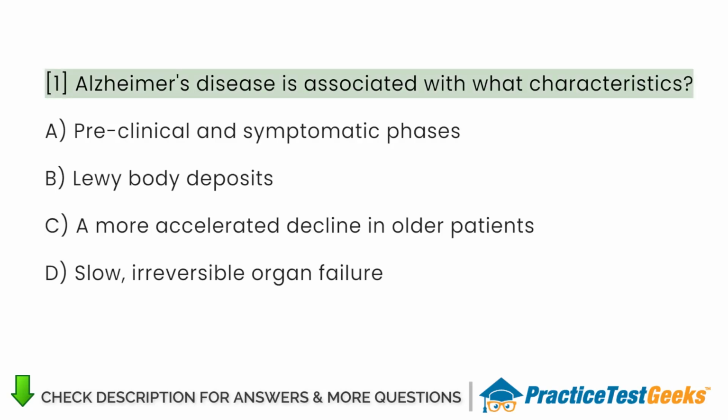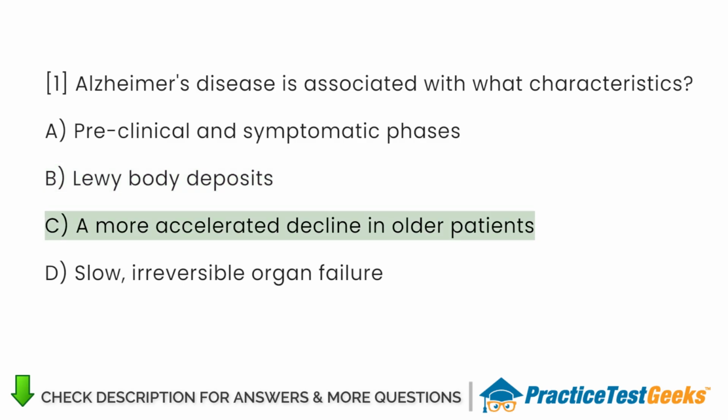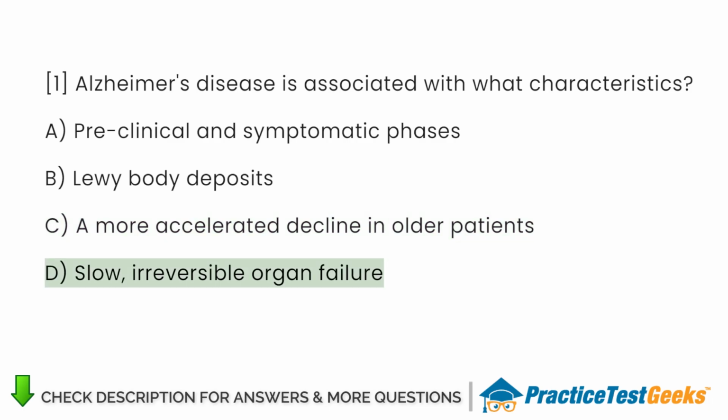Alzheimer's disease is associated with what characteristics? A. Preclinical and symptomatic phases. B. Lewy body deposits. C. A more accelerated decline in older patients. D. Slow, irreversible organ failure.